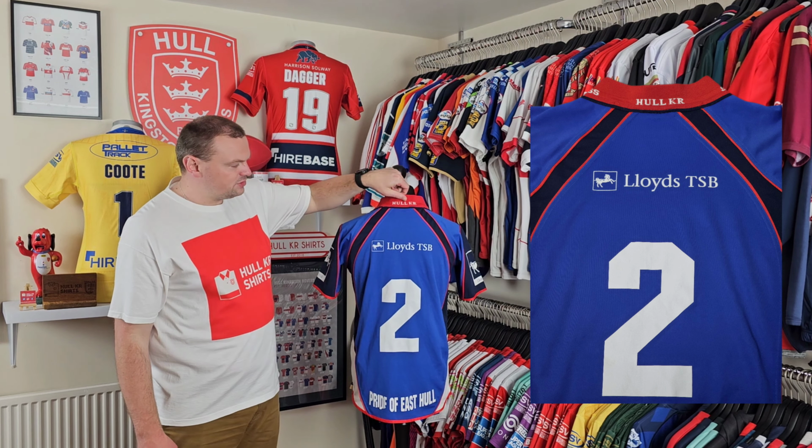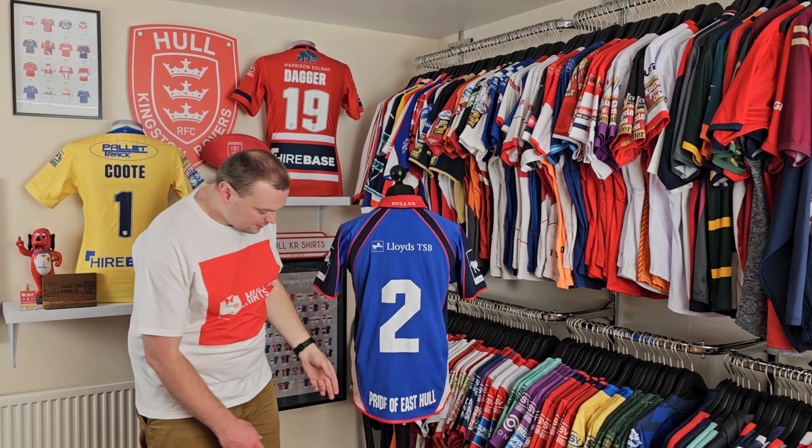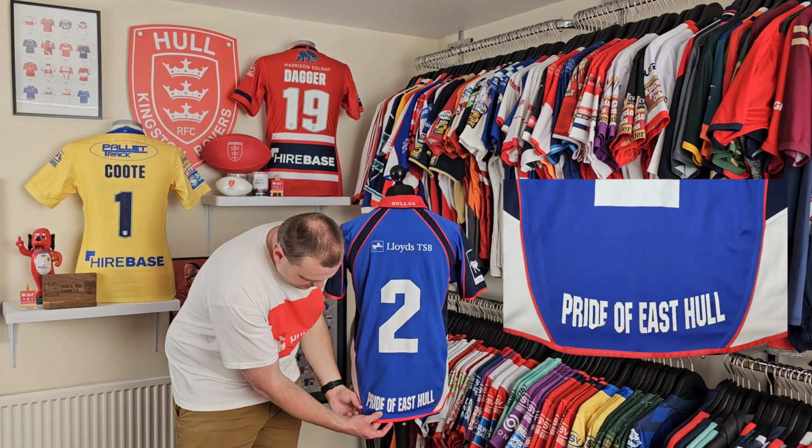Similarly to the 07 shirts, we have got Hull KR, which has been embroidered into the neckline of the turnover collar there. And again, as I said earlier, this has been stitched down. And then at the bottom, we've also got Pride of East Hull, which has been heat applied. And you'll be able to see that there's quite a bit of peeling going on to these numbers down here.